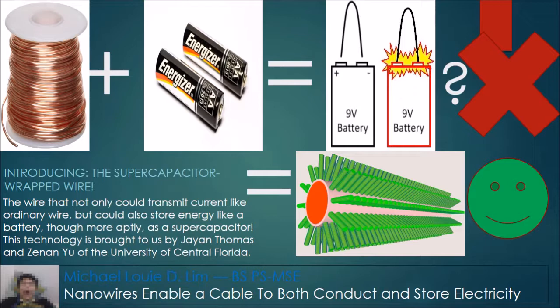This technology combines current conduction with energy storage, in this case, more aptly as supercapacitors, to enable conducting wires not only to conduct electricity, but also to provide a temporary storage of energy.